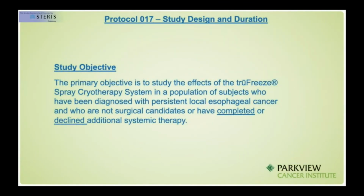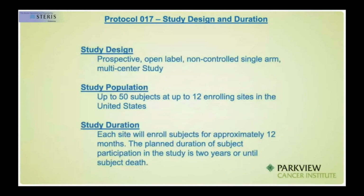Here's another additional study. This study we presented at GI ASCO in 2020 and then subsequently in 2021. ASCO is the American Society of Clinical Oncology, and our GI conference happens every year in January in San Francisco. It is a major conference where we talk about the latest and greatest in technology and research around GI cancers. In this study, our study design was a prospective, open label, non-controlled, single-arm, multi-site study.